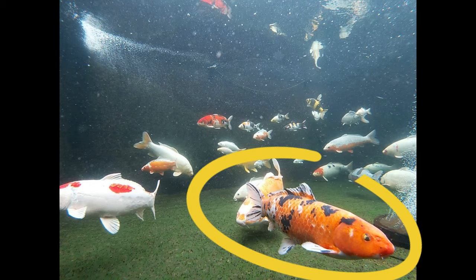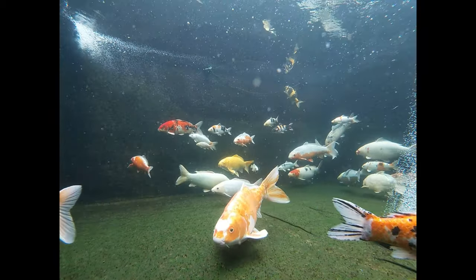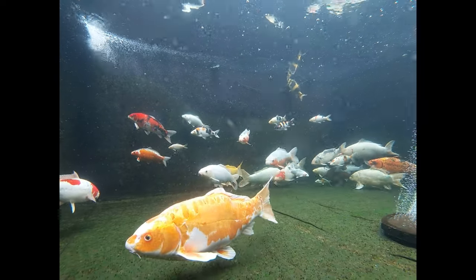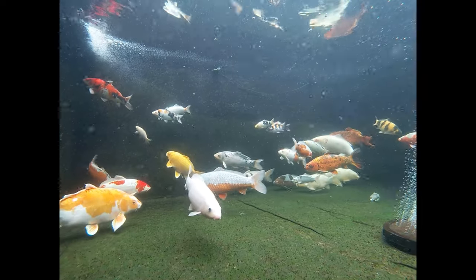Talking of ugly fish, the one at the bottom coming to the right hand corner is one that I bought, and I don't know why. It's probably going to be an ugly duckling, and one day it might turn into something decent. It's about 10 inch long, but it just seems a bit long and thin and ugly. But it's happy, it's eating.